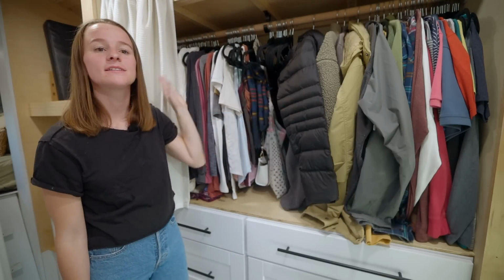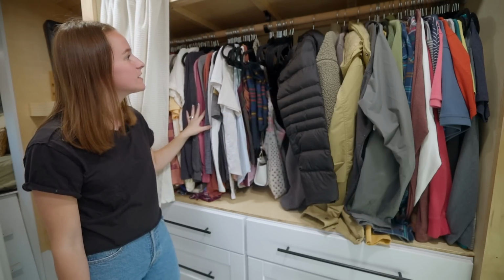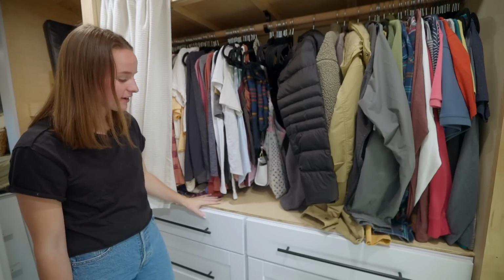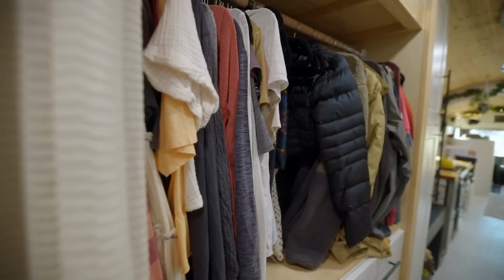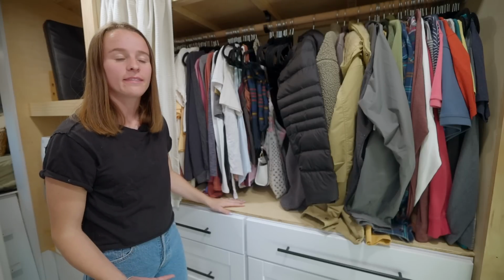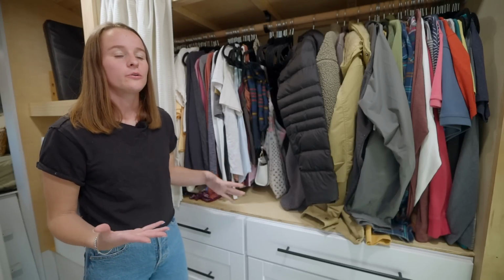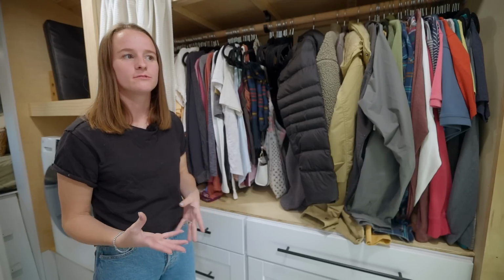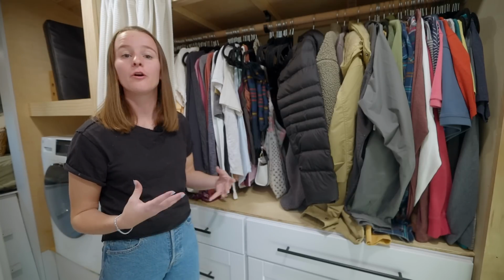This is Nick's side, this is my side. I haven't quite invaded his space yet, but I do have plenty of room to hang more stuff if I need to. So that was really nice, to not have to downsize everything that we had to go tiny. I think it shows that you can make this kind of space work however it fits your needs, and you don't have to downsize in areas of your life if you don't want to.